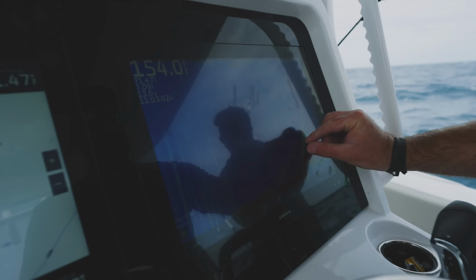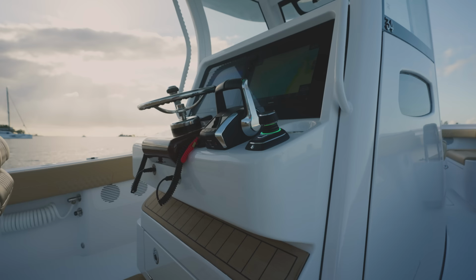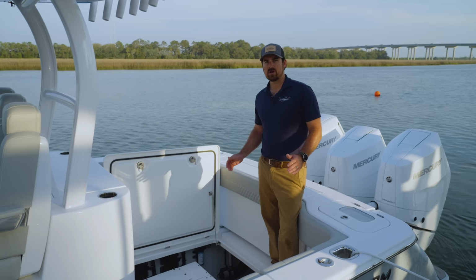For precise maneuvering and spot locking capabilities, the Phenom 34 is equipped standard with one special piece of equipment. The Mercury joystick piloting system allows you to maneuver the boat diagonally, move sideways, or even spin the boat. The next creature comfort provides unparalleled comfort for any occasion.